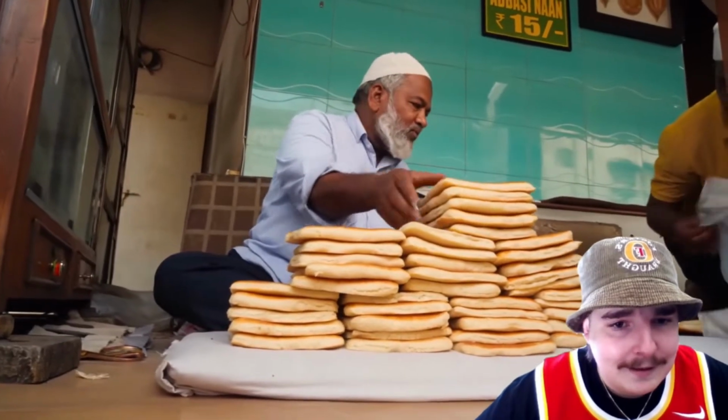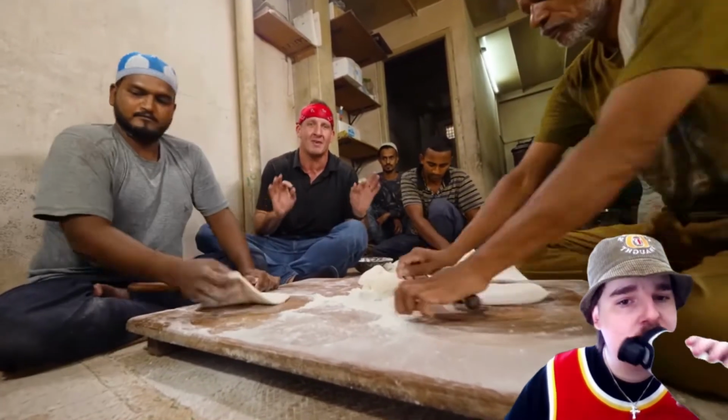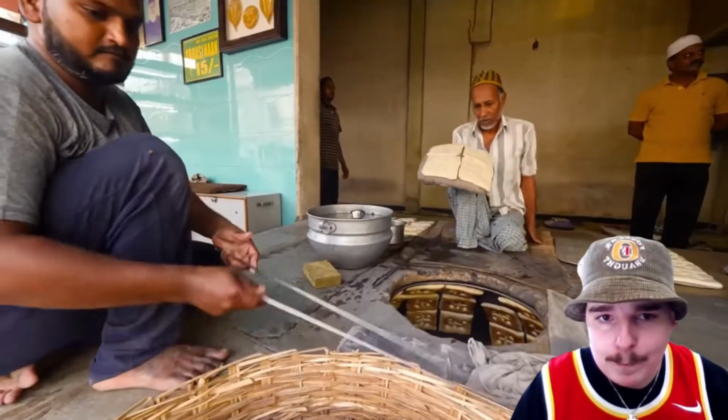And this is bread. Bread with a recipe that goes back centuries. We have come to our next destination here, a bread factory, making a type of bread I've never seen before in India.